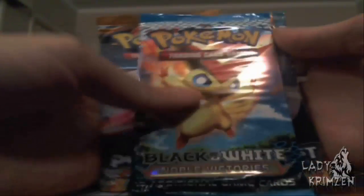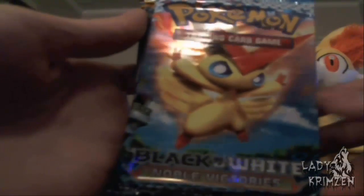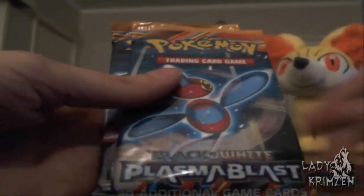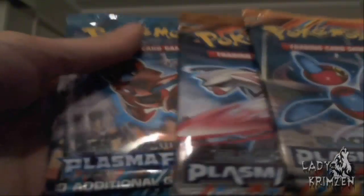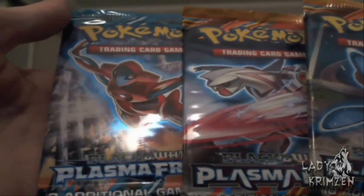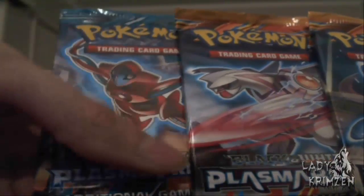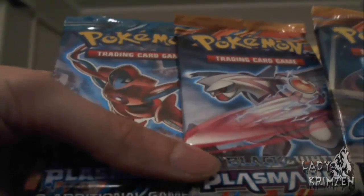So yeah, there's Noble Victories one, and as I said, I've completed that entire series, so I don't think I'll get anything new out of that one. And these are the Plasma Blast decks. So these are all still new to me. They still look really cool. I think I saw them in shops still, actually. So if I get enough good pays at Macca's, I might buy a few more and show them off.